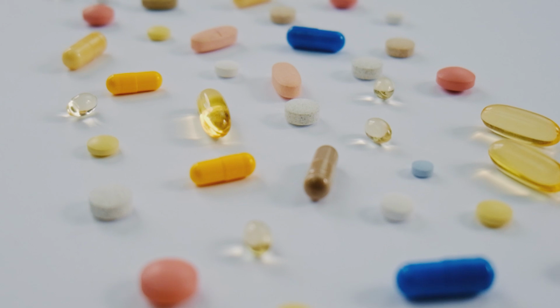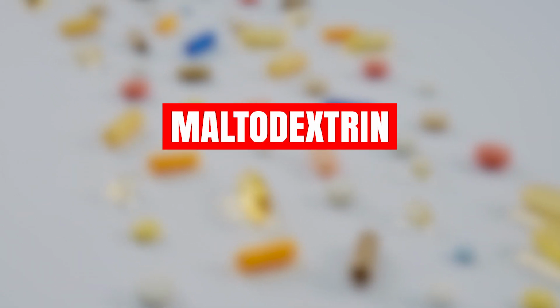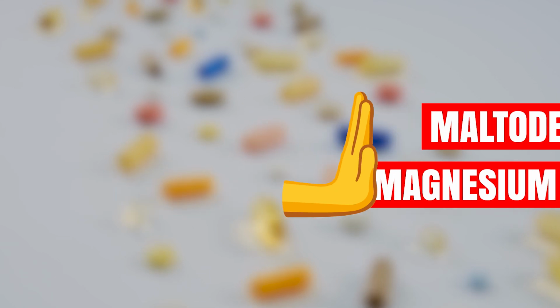And when it comes to actually supplementing melatonin, which is a whole video within itself, there are a few brands that are safe to take. I would avoid all supplements with added ingredients like maltodextrin and magnesium stearates, because if they're cutting corners at the expense of your health in their fillers, then they're much more likely to be cutting corners at the expense of your health in their main ingredients as well.